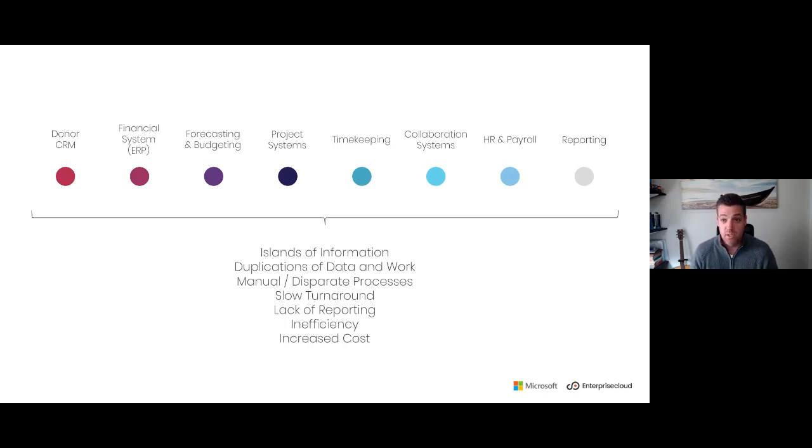Now, we see this all the time. This is not purely a non-profit issue. The larger the business, the more complex this becomes, and we see this across the areas that we work in: higher education, commercial enterprises, public sector, and non-profits. So this is a common problem that we face on a daily basis. At the end of the day, what it drives internally is massive amounts of inefficiency, increased cost and complexity, and it really hampers the ability of the organization to serve its objectives.